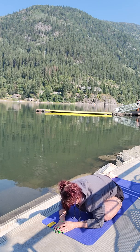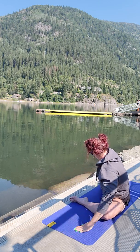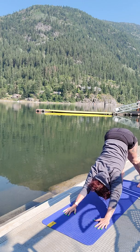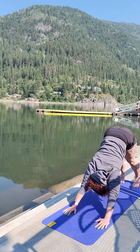Good. And then when you're ready, we're going to roll onto the left hip. Gently come out of this position. And then left leg back. Take it down dog. Stretch it out. A little wiggle through the hips.